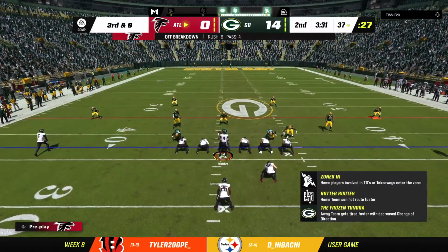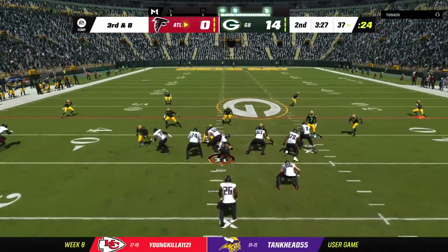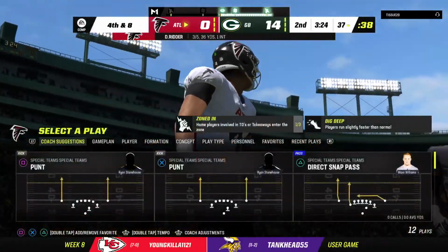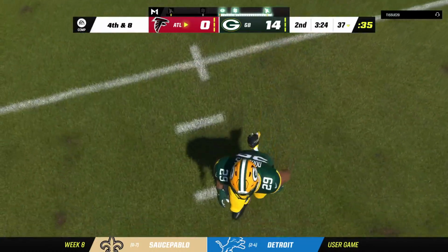The Packers bringing in an extra member of the secondary here to try for the third down stop. Off the play fake, he'll look to throw. And he takes a shot on the release as this will be incomplete. That looks like it's going to be 2 empty possessions now to start this football game.